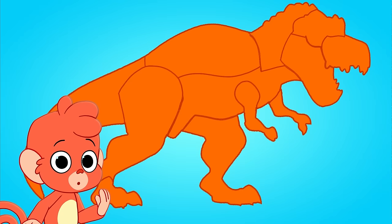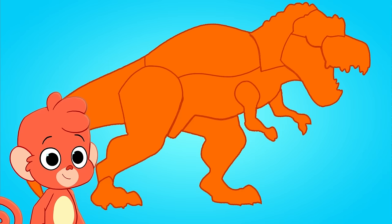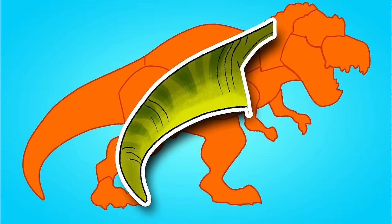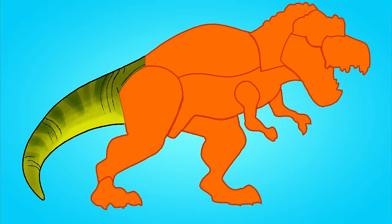Which dinosaur is this? Do you want to find out together? Let's look at the first piece. Oh, I think this is its tail. Yep, there you go. It's long and it's green.